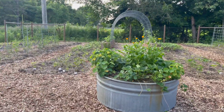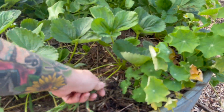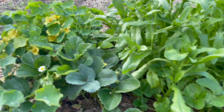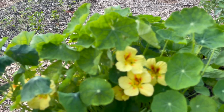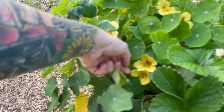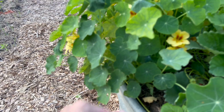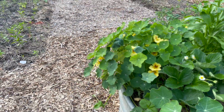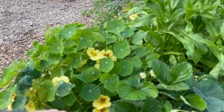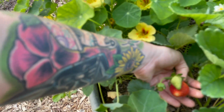I have strawberries, weeds or grass. We'll take that out right now. I have nasturtium, and this is really fun. I've never grown this variety before this year. It's like a peachy color. It's so pretty, but I will say from growing nasturtium, their leaves when they get older or stressed, they go yellow. And so seeing these yellow flowers almost makes me feel like my nasturtium is just unhealthy, but they really are beautiful.